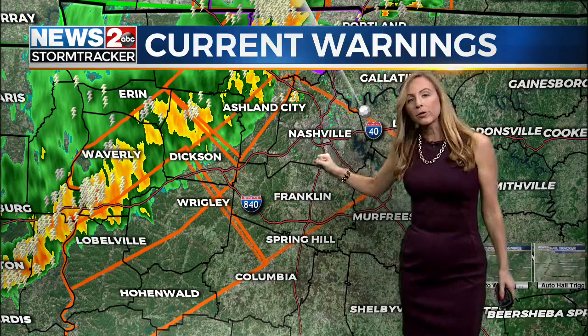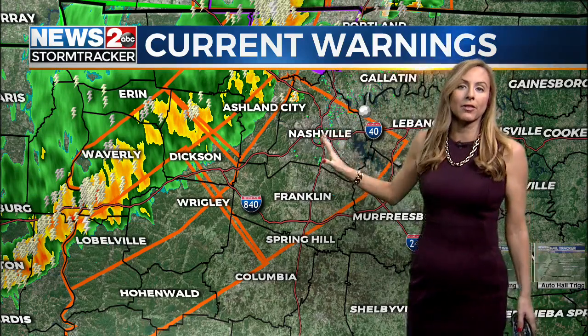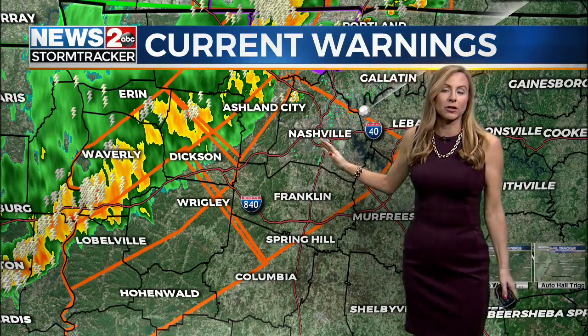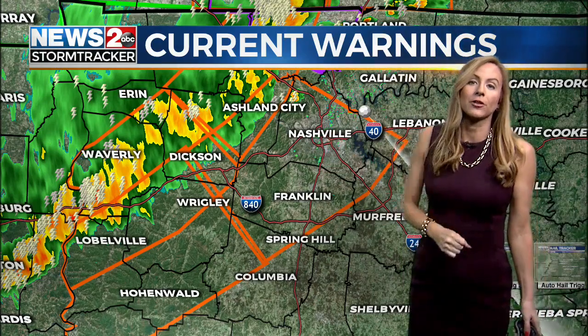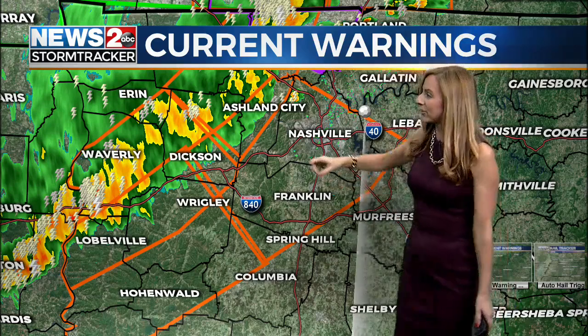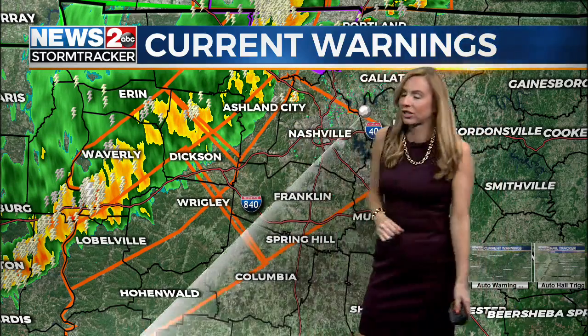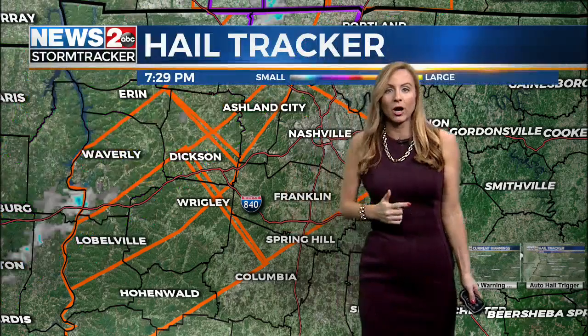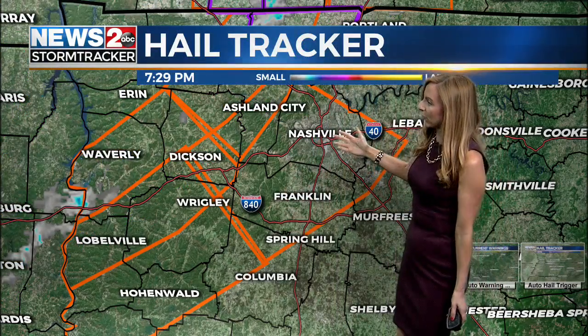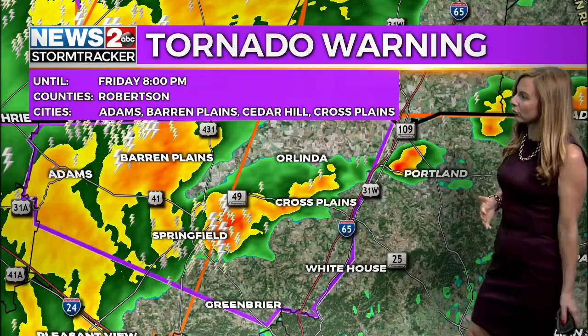So folks, if you're in downtown Nashville, I know there's a lot of things going on outside. You need to start thinking about getting inside into a sturdy shelter, because when these winds come across, they're going to be anywhere from 50 to 70 miles an hour. They're already experiencing this up in Ashland City. We've had reports of trees down. We've had reports of damage done to homes, and we're watching all of this very carefully. A little bit of hail with this, very strong winds.